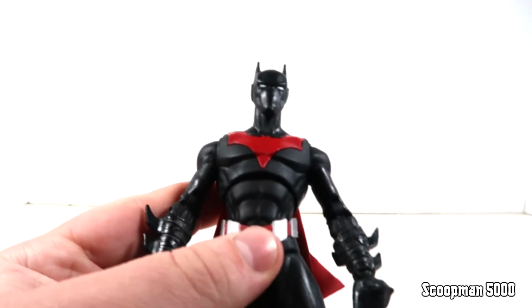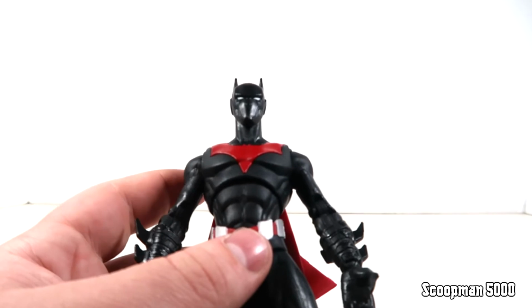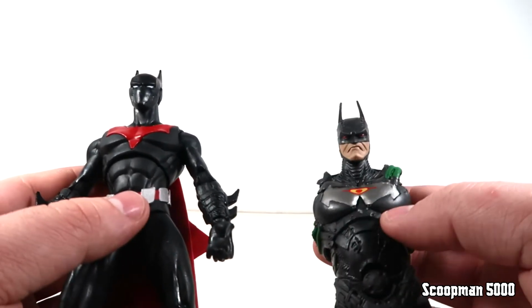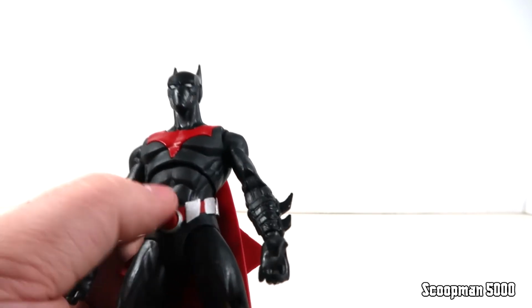So if you want a more comic, or I should say cartoon accurate figure, maybe go for that standard release. But you are going to be missing out on the JokerBot. But considering that if you want a more accurate one and you're a stickler, you probably don't know what the JokerBot is.